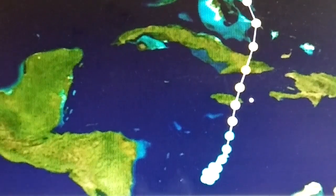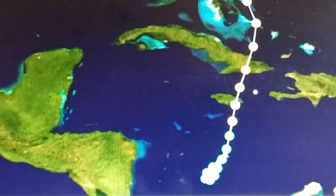Mind you, again, this is 15 days ago. This is the past hurricane track of Hurricane Sandy, and we now have models trying to treat Hermine as if it was a Sandy making a left hook into New England or just south of Long Island.